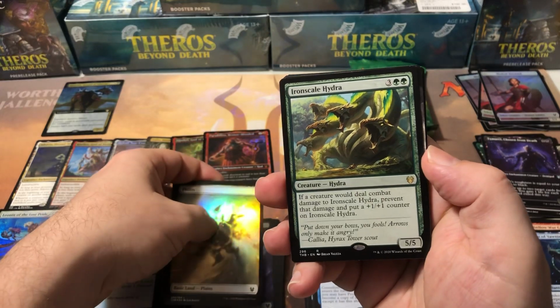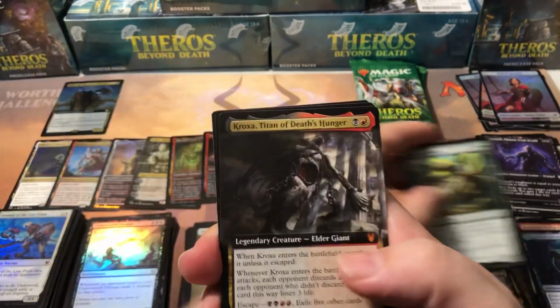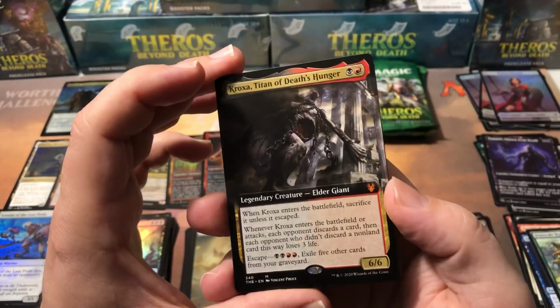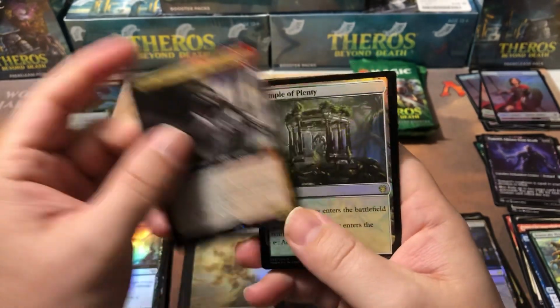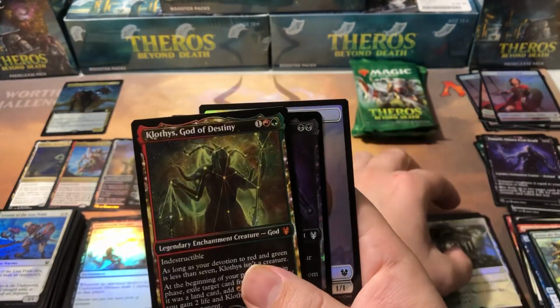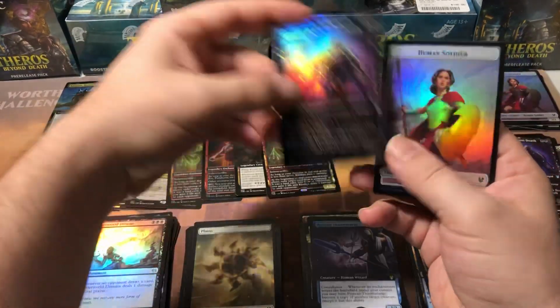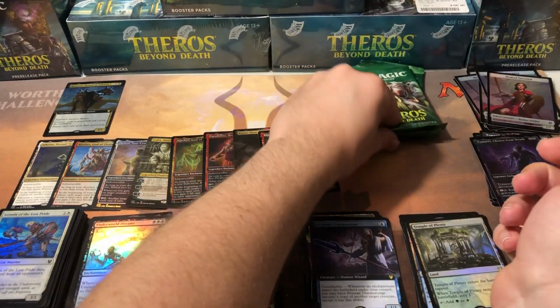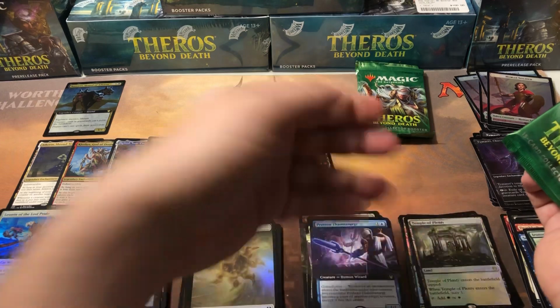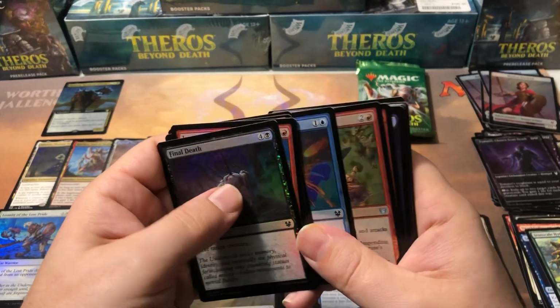There's our lands. Ironscale Hydra, one of the green cards from the theme decks. Pretty neat. Oh, and we got a Kroxa with the full art. That's nice. He's not foil, but still really nice. And a Temple. Jeez. Oh, and a Klothys. Nice. Every time I see a temple and I'm about to start throwing a fit about how terrible the temples are, I pull an awesome Mythic. Even though the temples are absolutely awful and they shouldn't have reprinted them and they definitely shouldn't have bothered putting them in these collector's packs, they should have reprinted them in uncommon or common, preferably. Every time I'm about to complain about the temples, there comes a god.